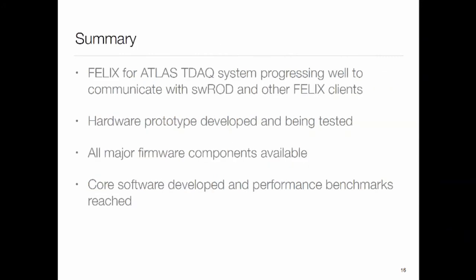And okay, thank you for coming out and listening today. The FELIX system is progressing well, with a prototype developed along with firmware and software, and we're looking forward to integrating this into ATLAS in the future. So, okay, thank you.